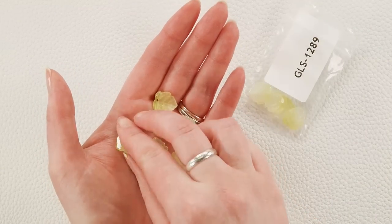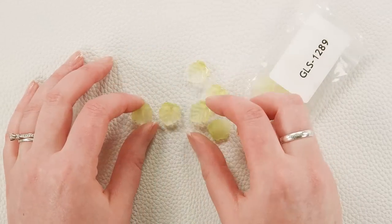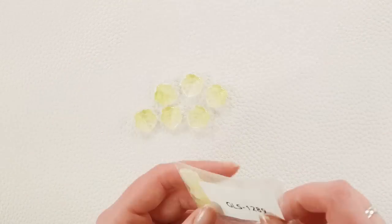We do have some Czech glass. We got a shipment from the Czech Republic in as well. That'll be a little bit later that we'll take a look at. But these are the leaves from our August peach sorbet box.